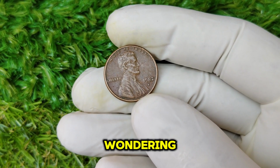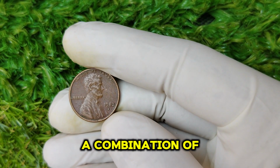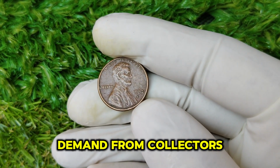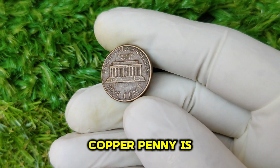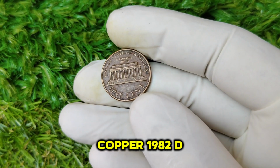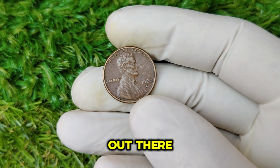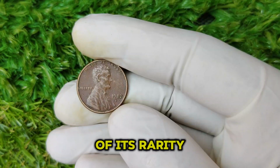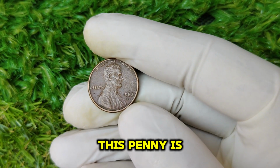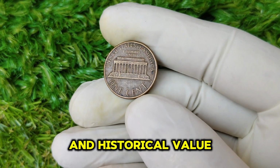You might be wondering, why is this coin worth almost $100,000? Well, it all comes down to a combination of factors: rarity, historical significance, and demand from collectors. The 1982 D copper penny is extremely rare due to the transition in materials that year. Only a few copper 1982 D pennies were minted by mistake, making it one of the scarcest modern Lincoln pennies out there. Collectors value this coin not only because of its rarity, but also because it represents an important change in U.S. Mint history. This penny is a symbol of the end of an era for copper pennies, and that gives it a lot of nostalgic and historical value.